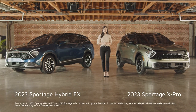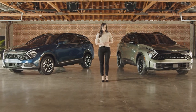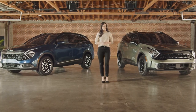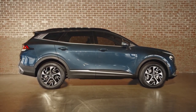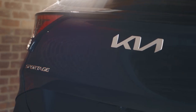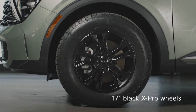The 2023 Kia Sportage is here to help inspire both your rugged and urban adventures. Today, we'll give you a tour of some of the most exciting features it has to offer. The first thing you'll notice is the stunning style. Sportage is an expression of Kia's new Opposites United design philosophy, which pairs modern, high-tech details with bold, organic surfaces.